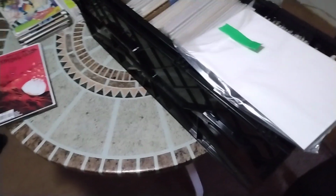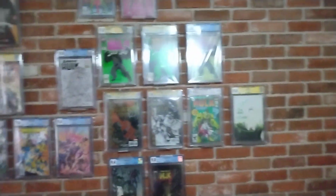Well, somebody asked to see my personal private collection. Well, I mean, most of it's on the wall, right? Well, not most of it. Some of it's on the wall. Let's leave it at that. Some of it is on the wall.